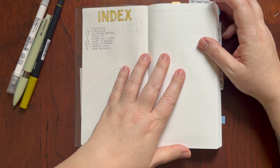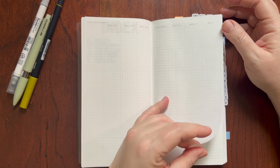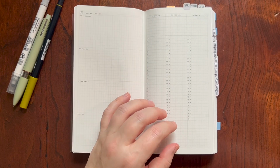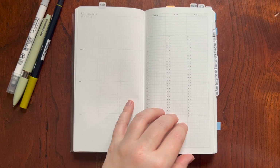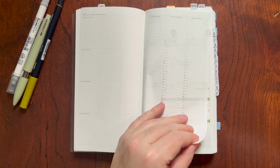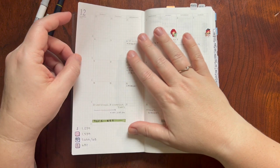Then I have index. I did not do any goal breakdowns. I never did figure out how I wanted to use these pages. That's all right. It's my planner and I use it how it best benefits me, and apparently this isn't benefiting me right now.